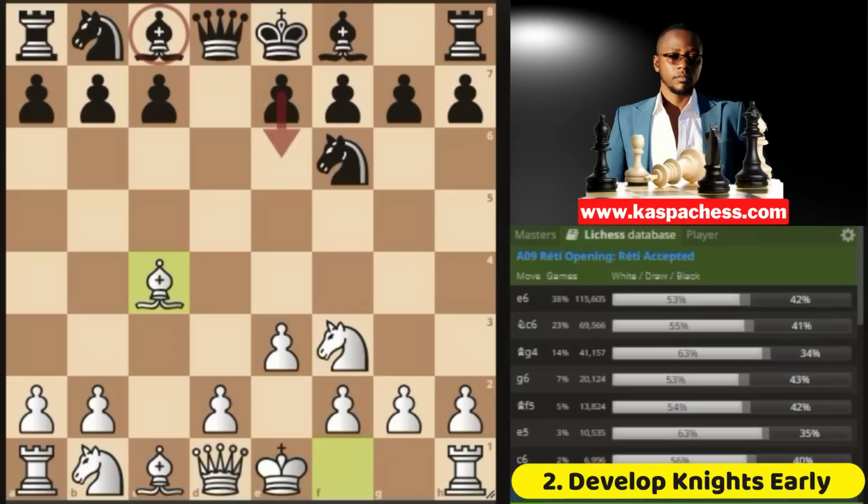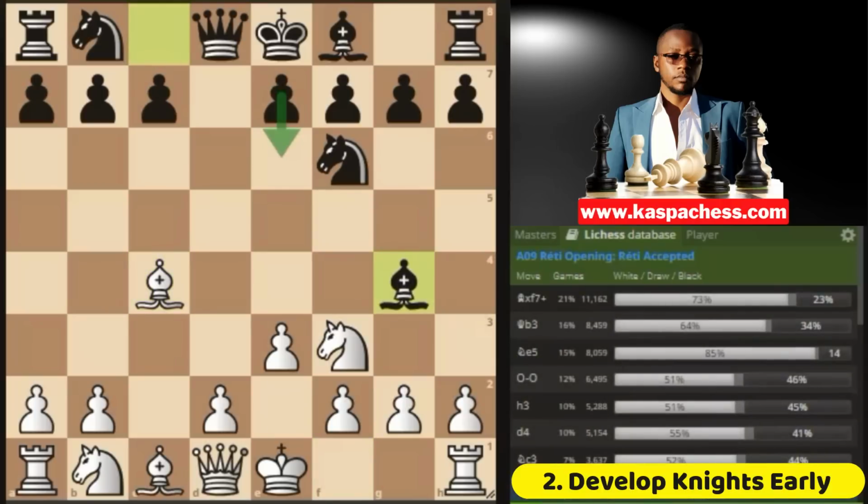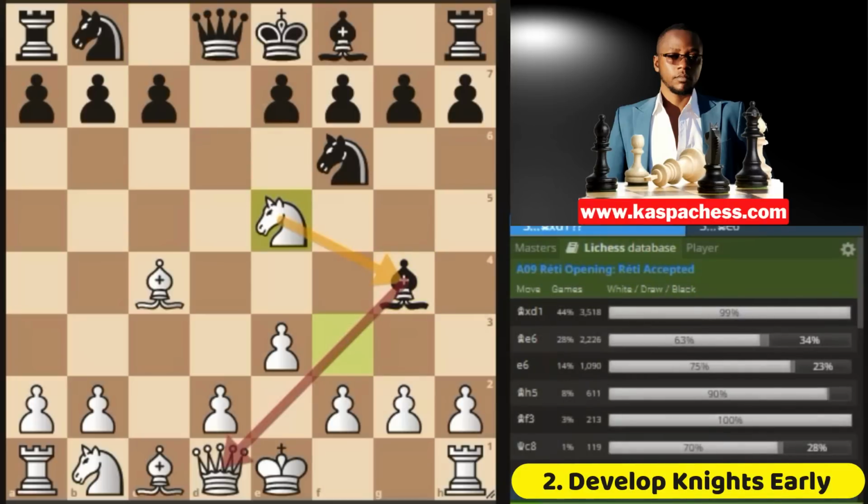Now black wants to play pawn to e6, but they don't want to block their light squared bishop, so they are more likely to develop their light squared bishop first before playing pawn to e6, which is a blunder, by the way. Because of this simple trick, you can actually play the second knight move. You can see how flexible the knights are. They open up many opportunities for other traps. See this, you guys.